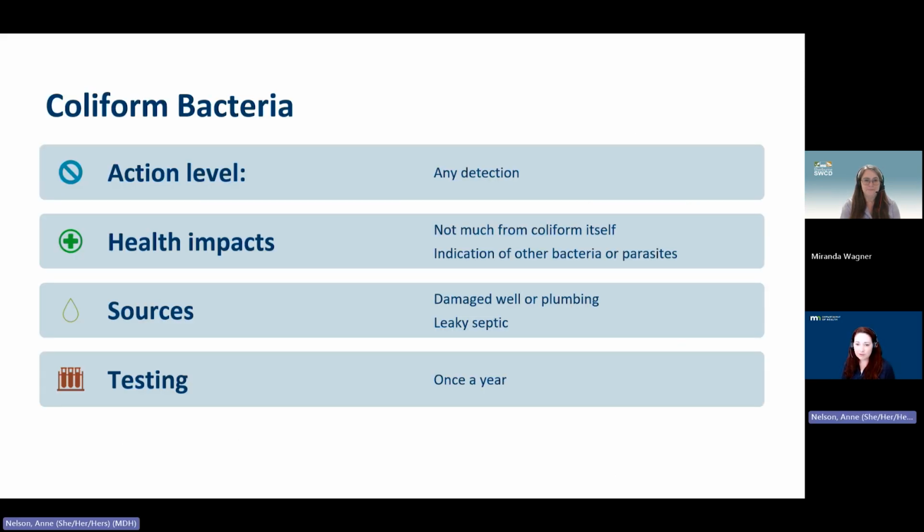All right, so I'm going to go through some of the contaminants, clarify the action level, when you need to test, why, and how it'll make you ill. So coliform bacteria: the action level is any detection of coliform bacteria, and then you should test for E. coli. You don't get sick from coliform bacteria itself, but it is a really cheap, easy way for us to look for the presence of other bacteria and parasites that can make you sick.